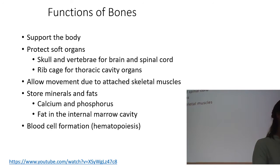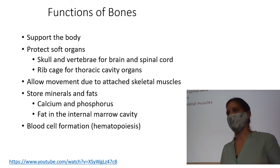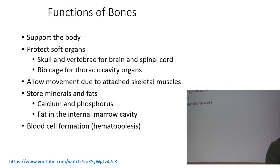There are other things too while we're on there. Protecting, movement, minerals and fats, and then blood formation. And I have a video for you. Online people, this is a good time to watch this YouTube video.